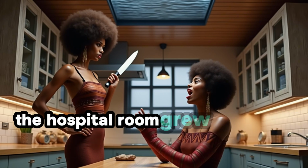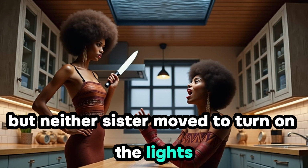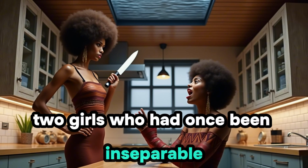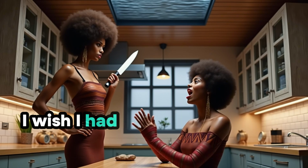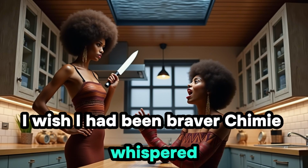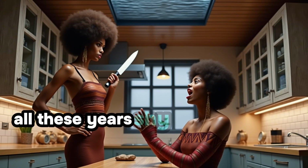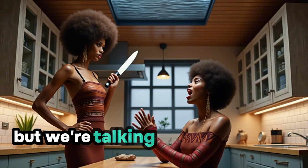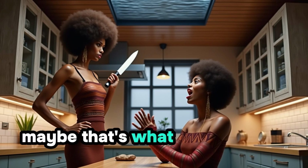The hospital room grew darker as evening approached, but neither sister moved to turn on the lights. In the growing shadows, they could almost see their younger selves, two girls who had once been inseparable, who had let fear and manipulation tear them apart. I wish I had been braver, Chimdi whispered. I wish I had listened, Cammy replied. All these years, Shy, all these years we lost because we couldn't talk to each other. But we're talking now, Chimdi said, squeezing her sister's hand. Maybe that's what matters most.